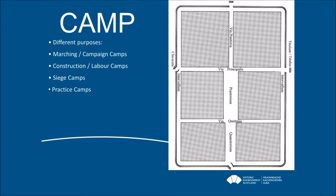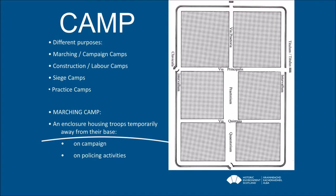And then we have camps, which, as Kirsty's already mentioned, is my particular specialist area. And these were the temporary housing structures for soldiers. And in Scotland, most of the ones that we've got, we can identify as being soldiers on the march. So it's troops who are away, mostly on campaigning, probably only occupied for a few nights or weeks at best.